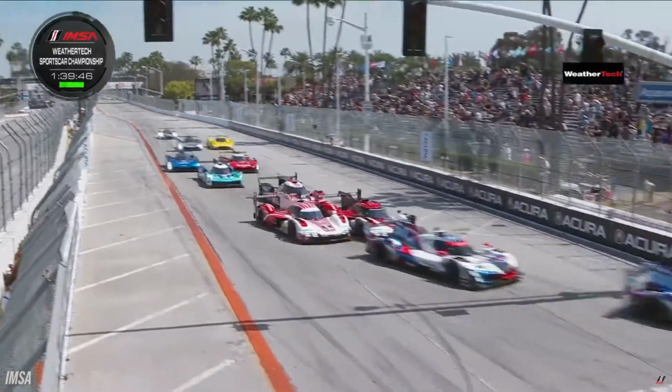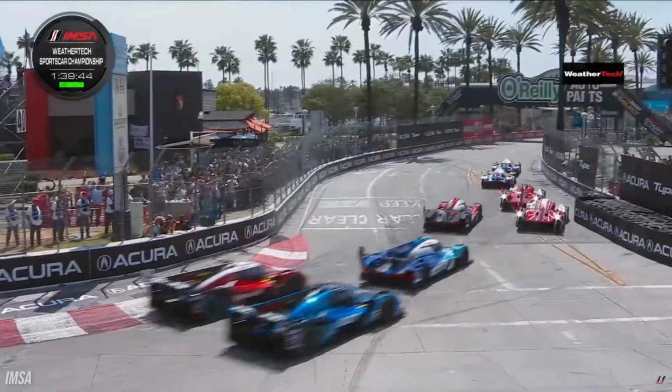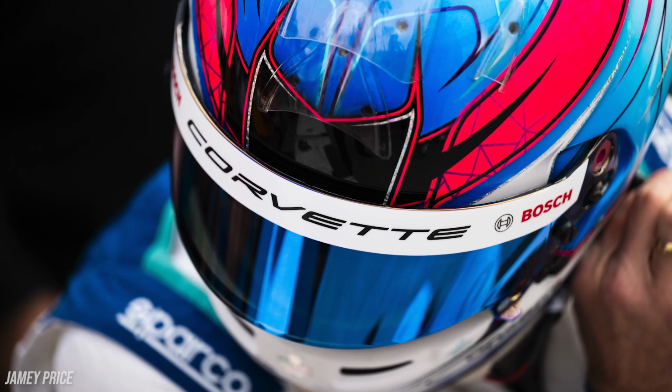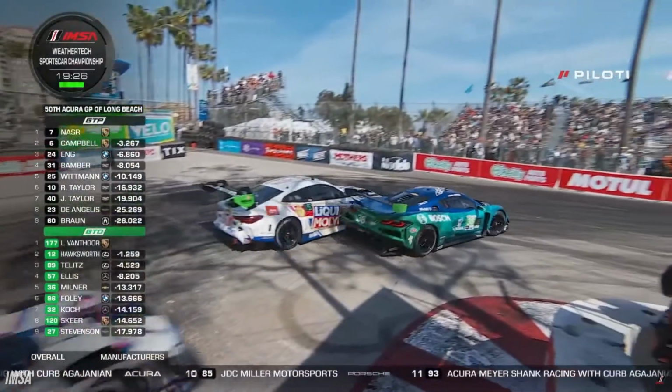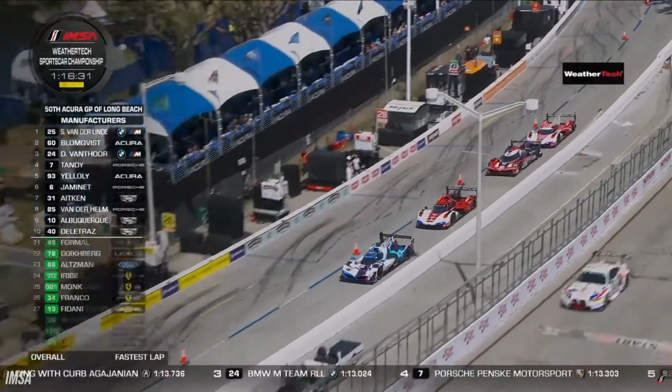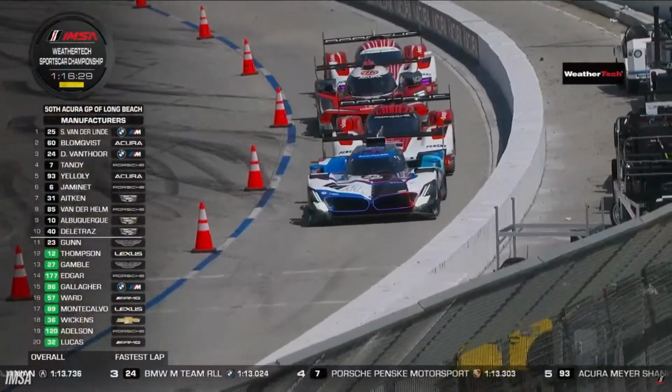IMSA visited the tight streets of Long Beach for the Acura Grand Prix of Long Beach. It was a race that saw many storylines, from the debut of Robert Wickens in the GTD class. It also saw plenty of beating and banging in the hairpin. But perhaps the biggest storyline of the weekend were the strategy calls and how we saw everything unfold in the pits. This is your Acura Grand Prix of Long Beach post-race report.